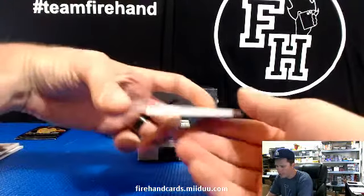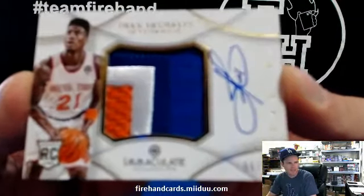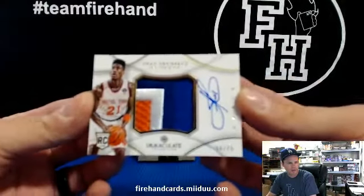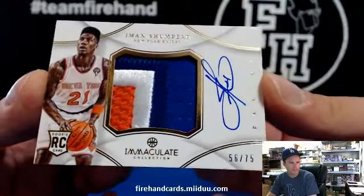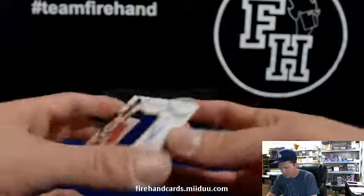Jumbo patch auto, Iman Shumpert for the Knicks, 56 of 75. Iman Shumpert. Won't focus on it. There we go. Cover Zero's got the Knicks. Nice looking patch right there.